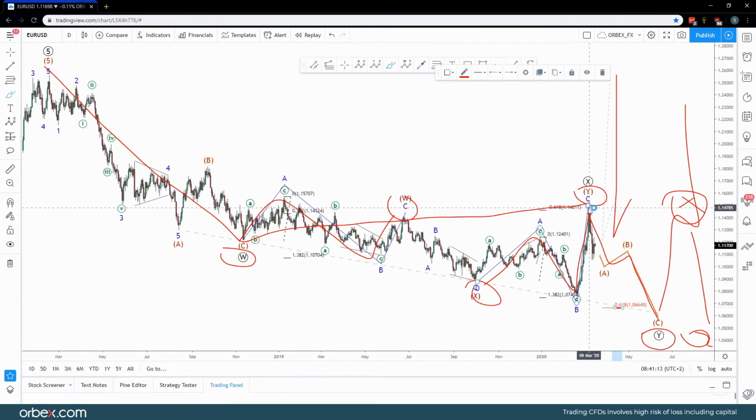Right now, with wave A not completed yet, because I see this actually as 1, 2, 3, and 4. Most likely it is going to turn a little bit sideways with high volatility and then take out 5, then A, B, and C with another 5 move wave to the downside.